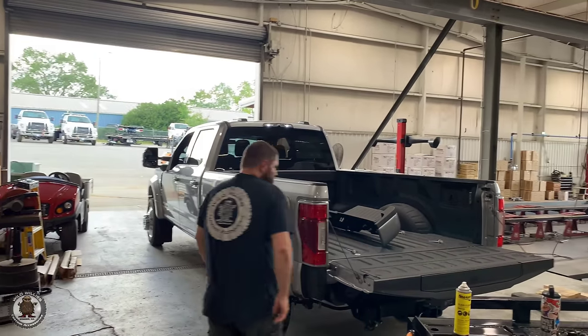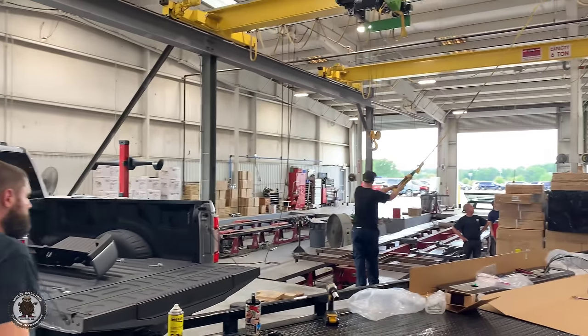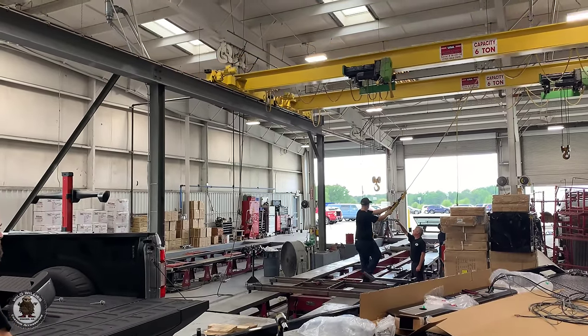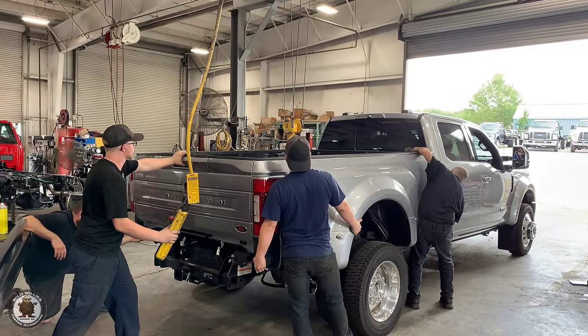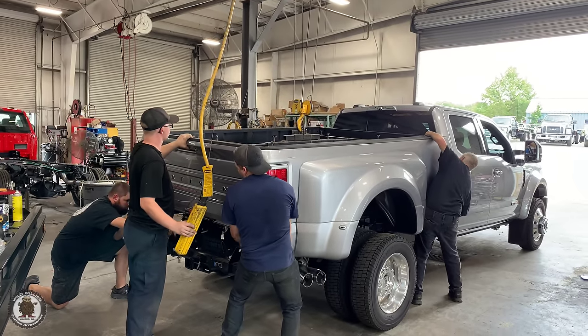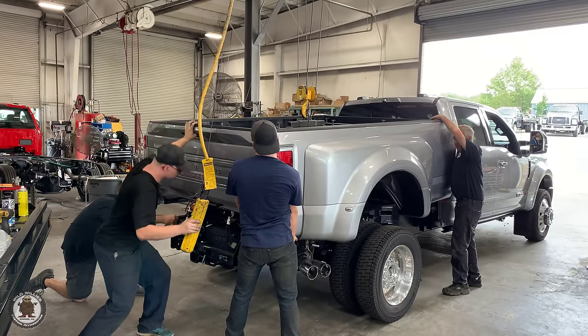Process begins, pulling the bed off. Caleb got it detached, ready to roll. The truck shop here at Akins is generous enough to let us store it up here, safe and dry. Need to take the tailgate off.